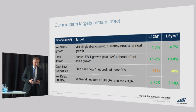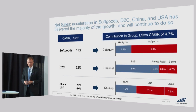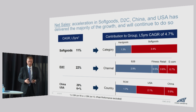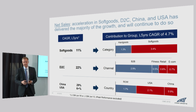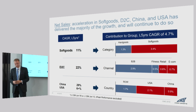Then moving on to those examples of value creation, let's start first with top line. Acceleration in soft goods, D2C, China and USA has delivered the majority of our compound annual growth from the past 5 years, and they will also continue to do so. Let me explain the chart first, it's pretty complex. Here on the right, you can see our company compound annual growth of 4.7% over the past 5 years. And then we have broken it down to category contributions, channel contributions, and country contributions.